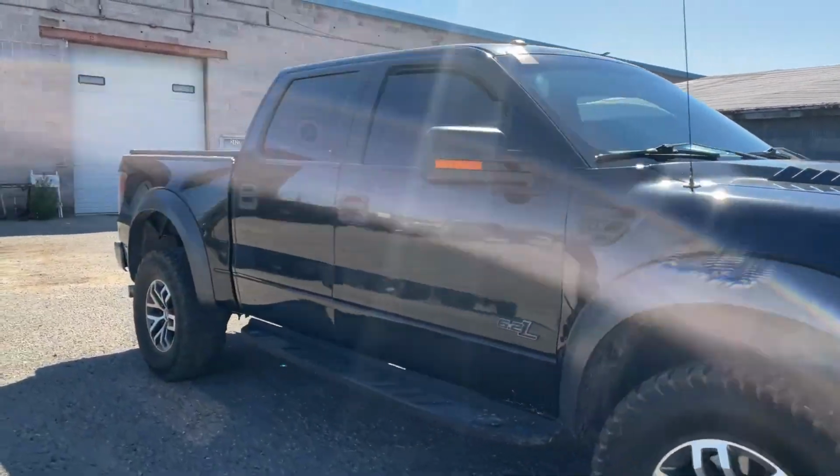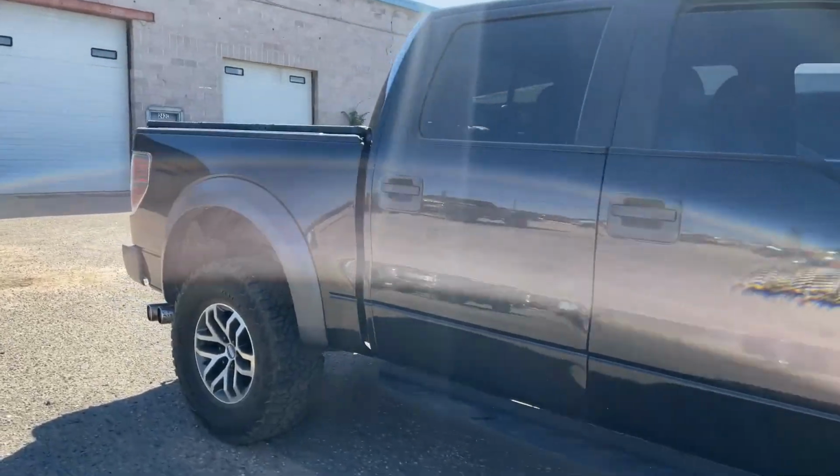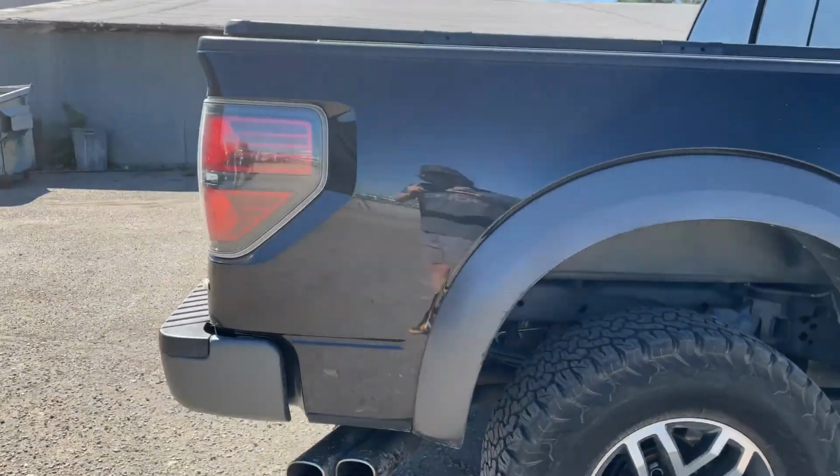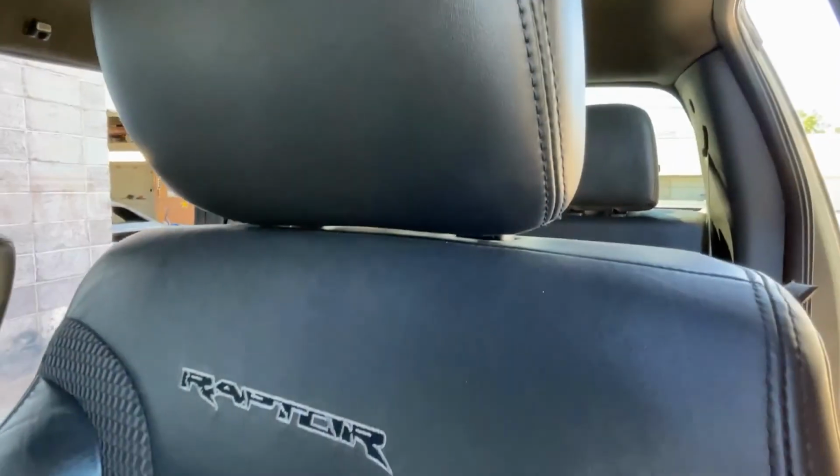And that's a full in-depth review of this 2014 Ford F-150 Raptor. It's an awesome truck with a nice interior and an amazing exterior.